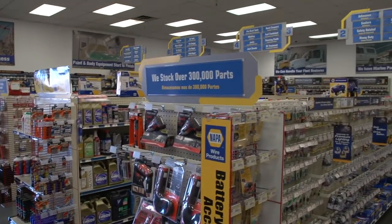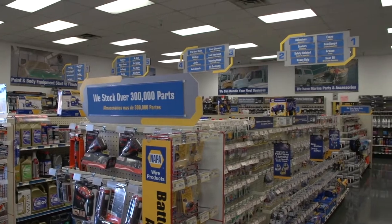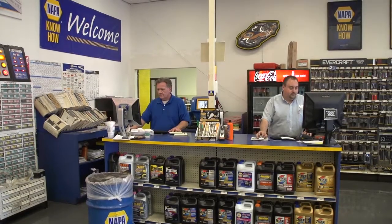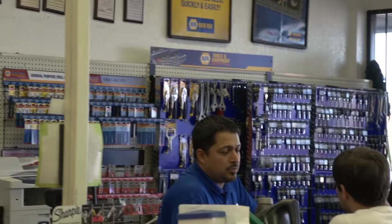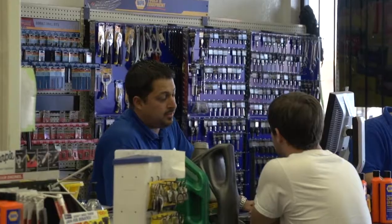As far as preparation, I would make sure your store itself is up to par. You want to get your sales area straight, order in some tools and equipment to sell, because ultimately you want them in your store to sell some parts.